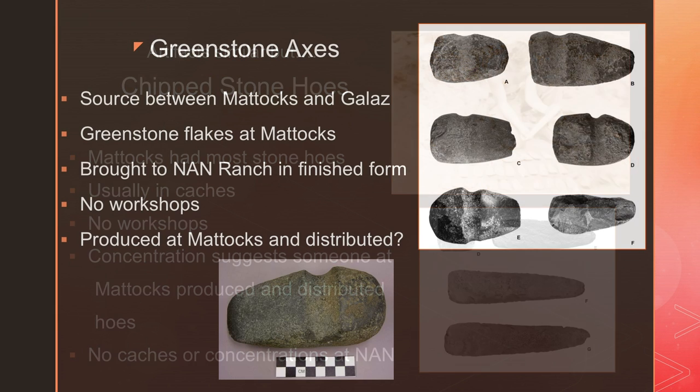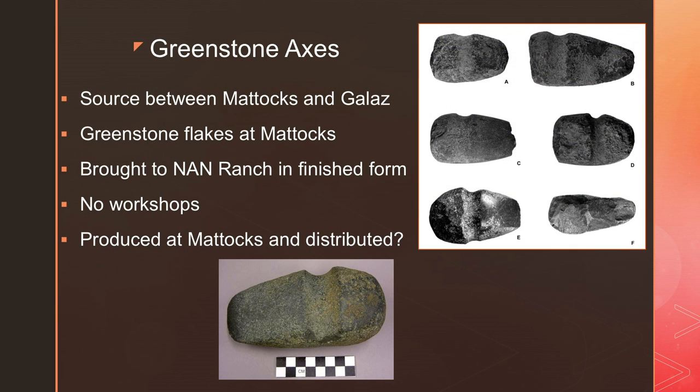Okay. Let's look at greenstone axes. Here's one in color. This is a very dense, very heavy material that you make axes out of, and these are functional. You can chop down trees with these. The source for this greenstone is between Maddox and Galaz. It's about a 3-mile distance, and the geology, the greenstone pops out there.